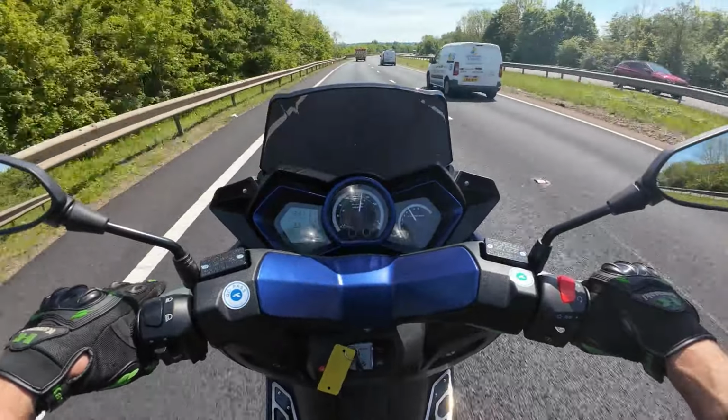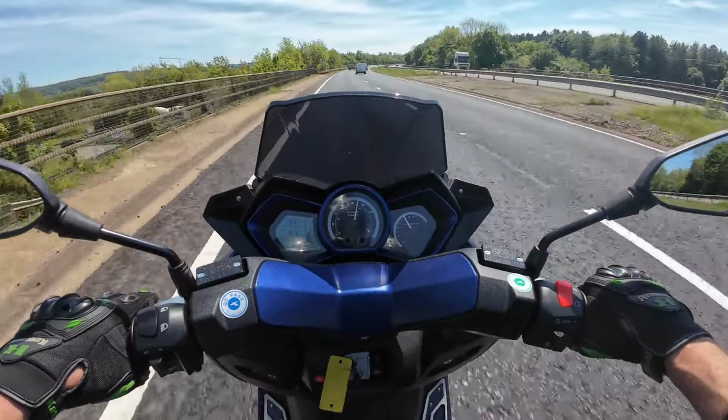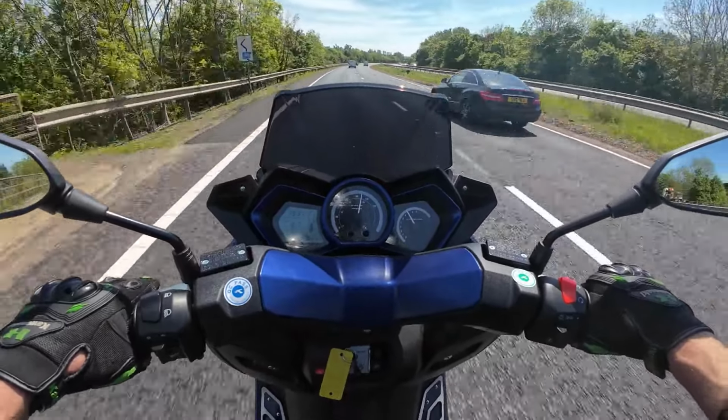And these do have a layer of mesh in them as well, so they do protect your hands, but they are a summer glove. Don't go buying gloves off eBay for like $4.99, they are not going to protect you.